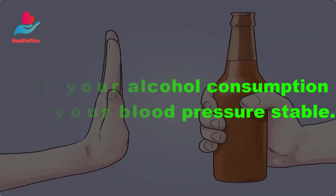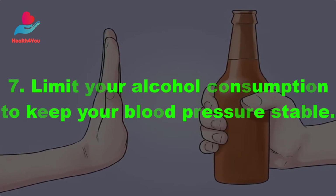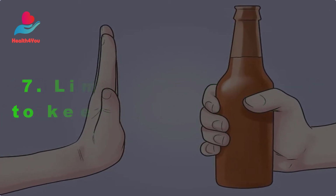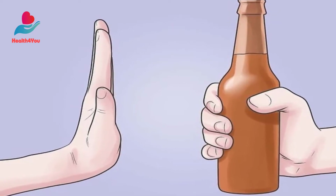Number 7. Limit your alcohol consumption to keep your blood pressure stable. Aside from the fact that it's generally not good for your health, drinking a lot of alcohol can drastically lower your blood pressure.